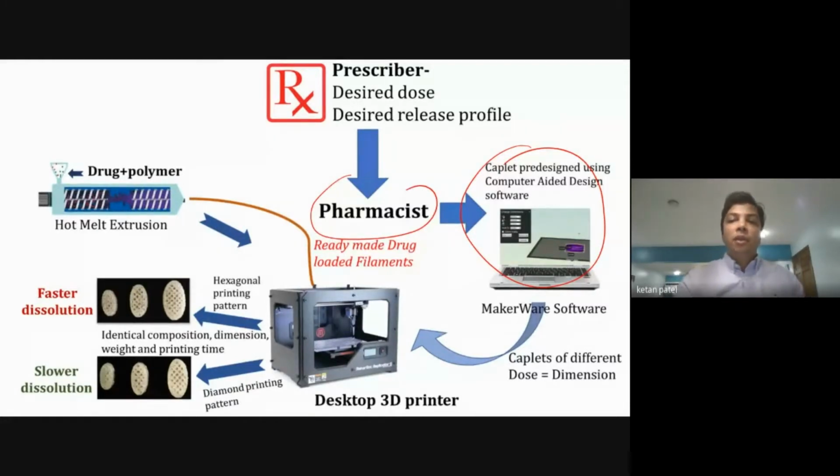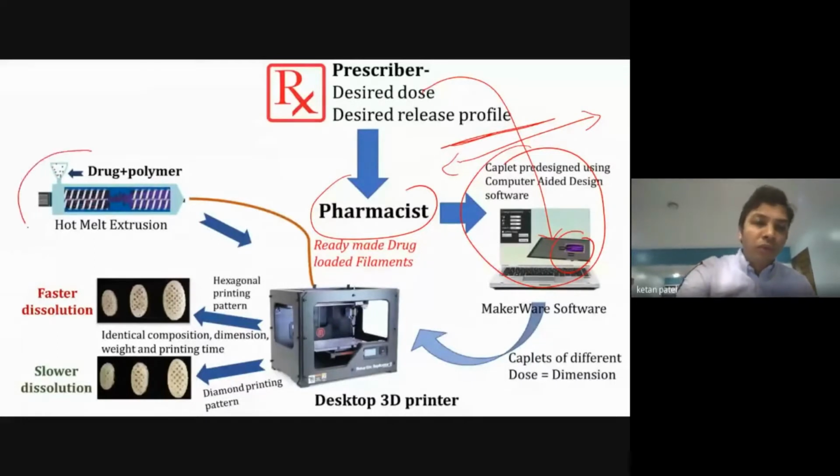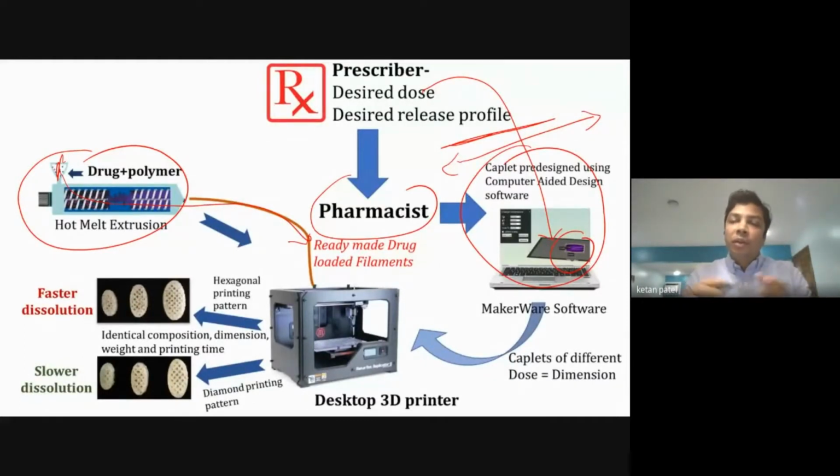the tablet design is already in the computer, in the software. The dose is related to the dimension. The bigger the 3D printed tablet, the higher the dose, because your filament always carries drug. The first step is hot melt extrusion, drug and polymer. You get the filament of a drug. The bigger the filament, the more drug there will be. So if you print more material, the tablet weight will be higher and the dose will be higher. The smaller the tablet, the lower the dose, because your drug loading is constant.